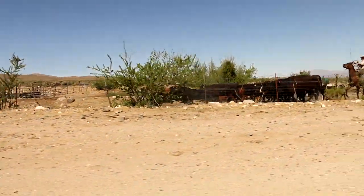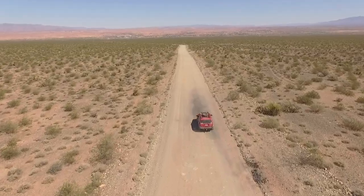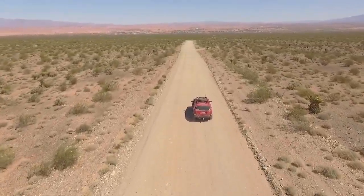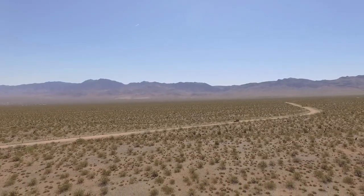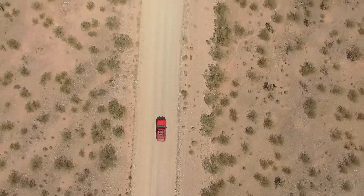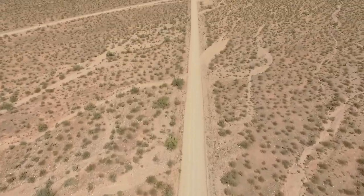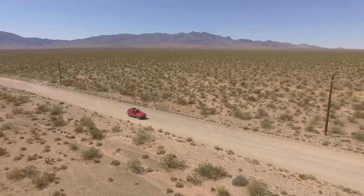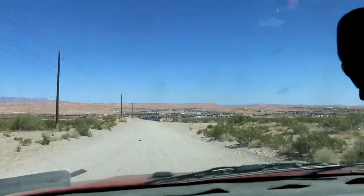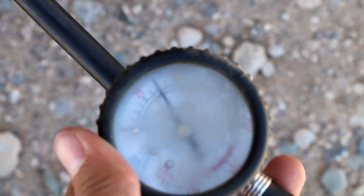Within half an hour, we were back on level ground with Mesquite, Nevada out our windshield. We crossed the state line at around 11 a.m., leaving behind Arizona and the stunning Arizona Strip we had experienced over the past 5 days. Within a few minutes, the paved road was in sight.